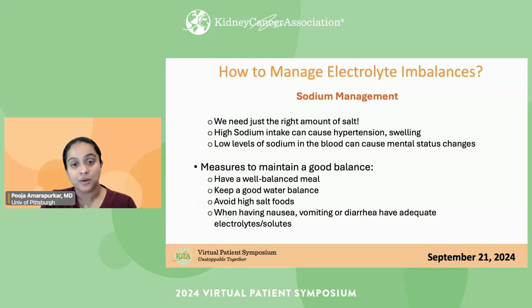It is first important to understand what drives our sodium balance. Whatever we eat, a good, well balanced meal with proteins and solutes, helps the kidney maintain a good sodium balance. Now, sometimes during treatments or chemotherapy, we're not able to keep food down. We're not able to eat enough. We have a lot of nausea or a lot of diarrhea. In that situation, trying to have food with solutes, proteins, and electrolytes, and trying to avoid drinking only water, is very important.